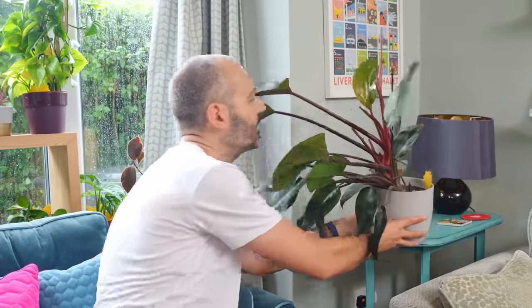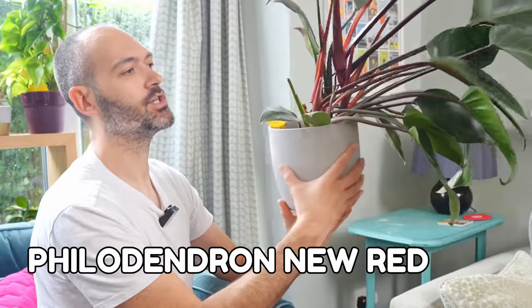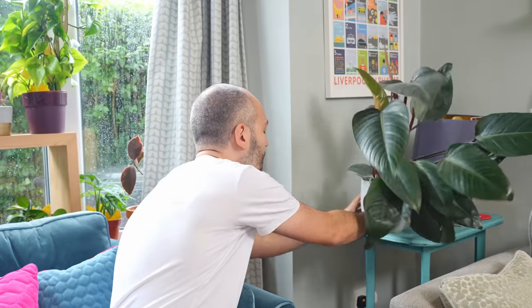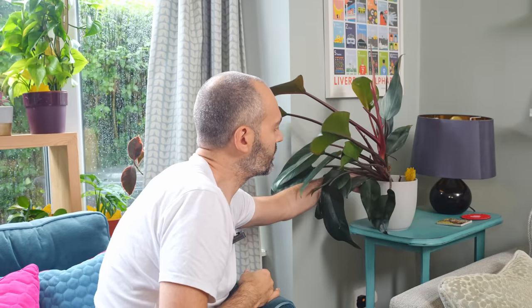And just behind me over here, I've got this rather odd looking plant. If I can grab it. Ooh, Philodendron New Red, which as you can see, is searching for the light in quite a big way. So it lives here on this little table, which this wall obviously blocks the light. So all the leaves are kind of coming this way in search of the light, which is quite funny. So I've kind of left it to do that. And I think it looks quite quirky, quite like it.